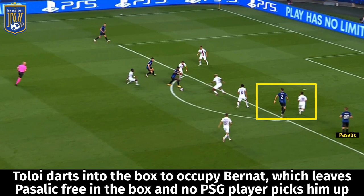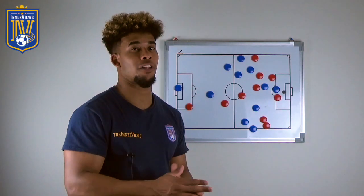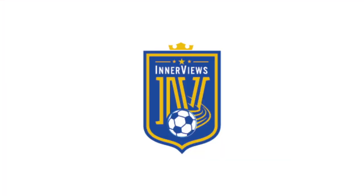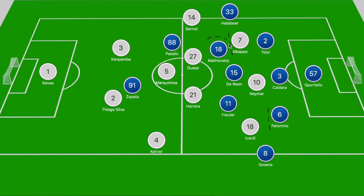Kimpembe. And then prior to Pašalić getting onto the loose ball in towards that right half space, it was Tolói's movement towards the box that pulled out Juan Bernat and then left Pašalić free in that box to curl his effort beyond Keylor Navas. Ultimately, the game shifted when Mbappe did replace Sarabia, and we ended up seeing Palomino and Malinovsky come on, with Papu Gomez in particular leaving the game.